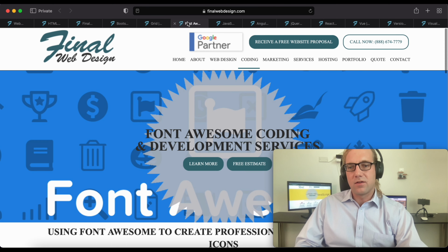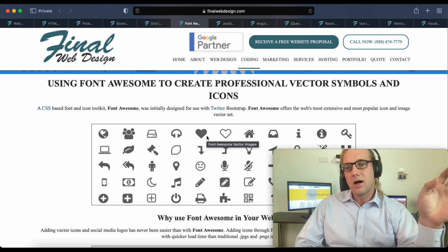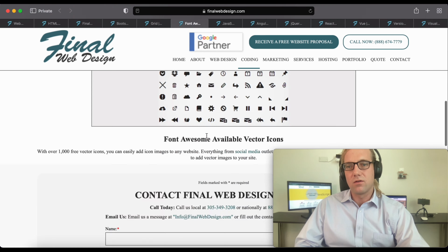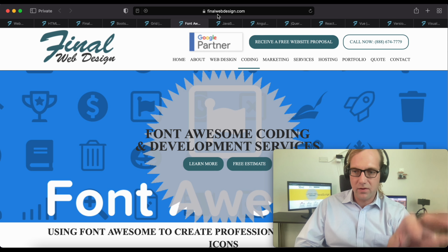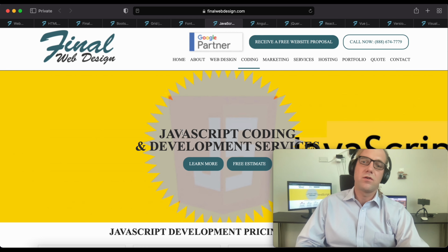And then the final thing I'll briefly touch on is material UI design. Any type of thing where you can get icons and imagery that you want to include. Like if you go down here to our social media icons, these are not actually images. These are being pulled in with Font Awesome. So we've basically covered HTML, we've covered CSS and some of its libraries to becoming a front-end developer. So let's go into JavaScript.